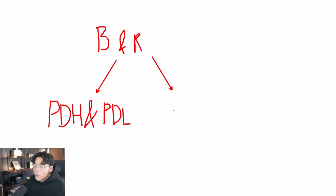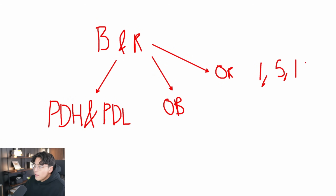Another setup that we look for is, of course, our order block retest. And then we also have our opening range retest as well, which is on the 1, 5, and 15 minute. As for the order blocks, I primarily use the 1 and 5 minutes. So these are the setups that you guys know. This is my bread and butter. I've talked about this plenty of times on this channel and on the main channel, and in the pre-market preps. So you guys already know how to use the pre-market high, order block, and the opening range retest.